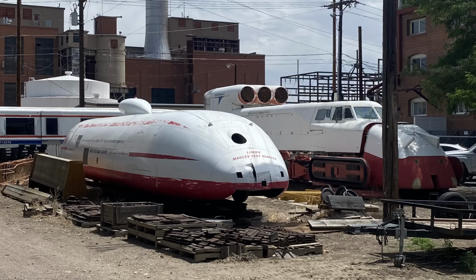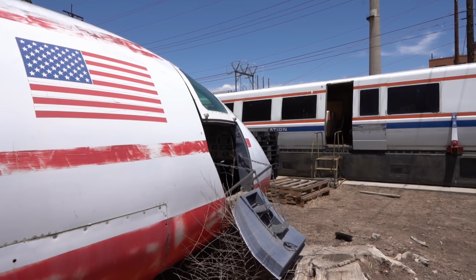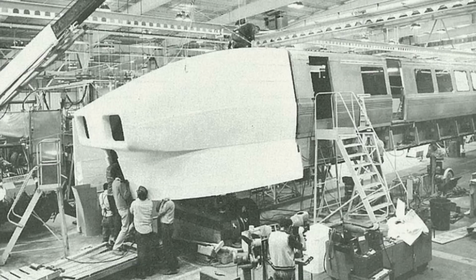All are variations on true hover or combined magnetic levitation technology. These trains can work at high speeds, partly due to reduced reliance on mechanical tracks and moving parts. It was meant to be a revolutionary form of rail travel.